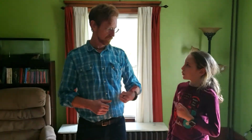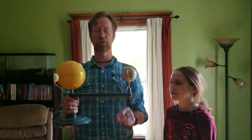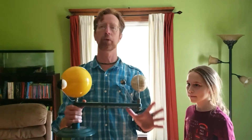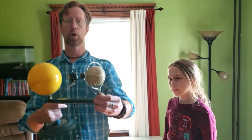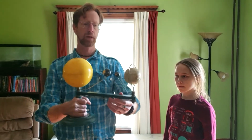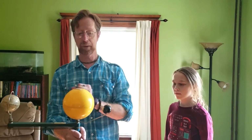Well, first of all, we have four seasons, right? Summer, fall, winter, spring. And it has to do with what we call the Sun-Earth-Moon system. The Moon doesn't play so much of a part in this one, but this is an example of the Sun-Earth-Moon system. And we know that the Earth orbits around the Sun. It actually makes an elliptical orbit. This is a perfect circle orbit, but it makes an elliptical orbit.